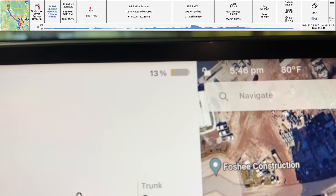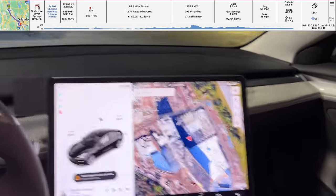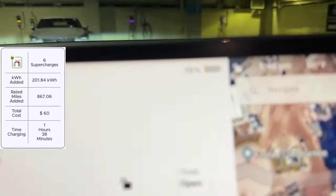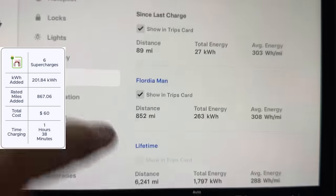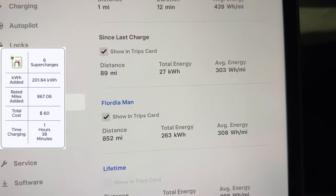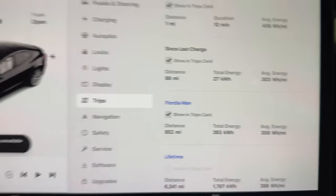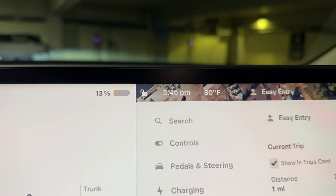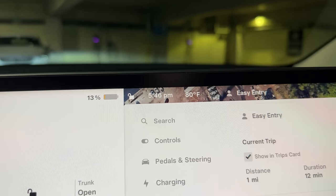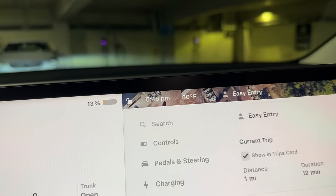Well, after much driving around and trying to find these chargers, we drove to the completely wrong side. We made it with 13%. Looking at our trip information here, Florida man. So we did 852 miles. Pretty bad efficiency, but we were kind of booking it. So we made it from northern-ish Kentucky to Orlando from 3 a.m. to 5 p.m. So roughly what, like 14 hours? 14, 15 hours.